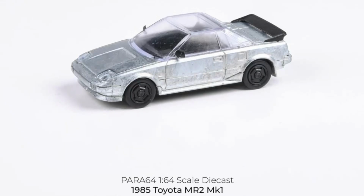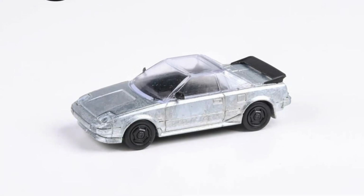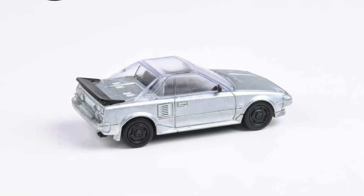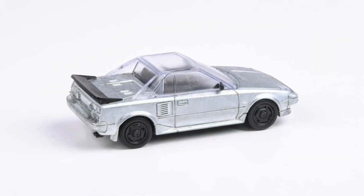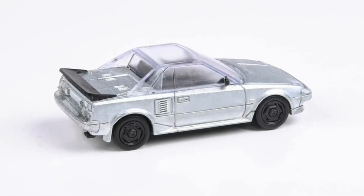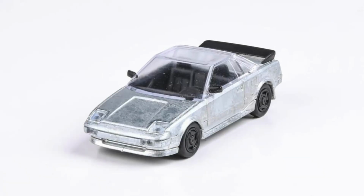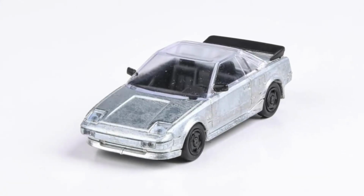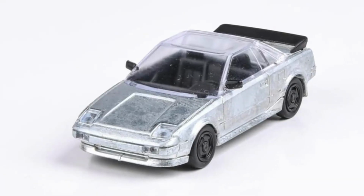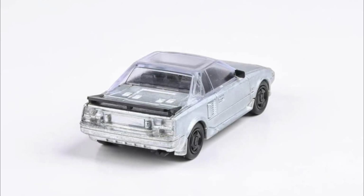And there are also new cars coming soon from Para64. Check these ones out. These are still prototypes. And Para64 is one of the brands that I really like because they make cars that other diecast brands out there don't make. And surprisingly, yeah, this is awesome. Check this one out. Brand new 1985 Toyota MR2 Mark 1. That is beautiful as hell. So let's see how this one looks in the finished product, and I'll update you on that. So far I'm really excited with this release.